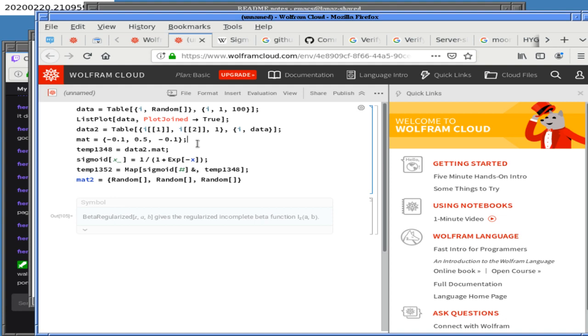Usually you would also add some noise to your data. My data is totally random to begin with, though. But see, I'm still confused. Our input data is our input data. We can't control that. No, usually we would not know this. We know data and temp 1, 3, 5, 2.